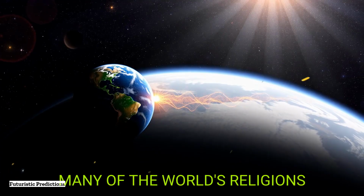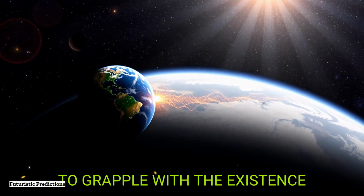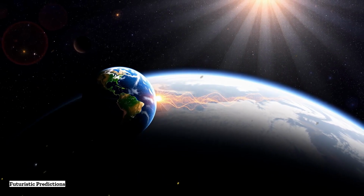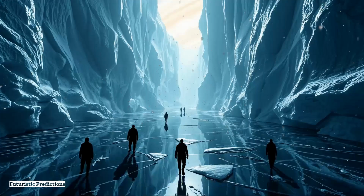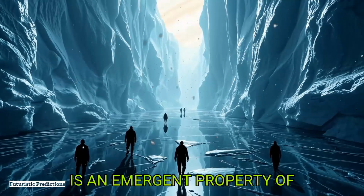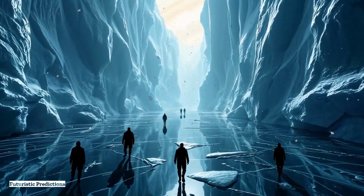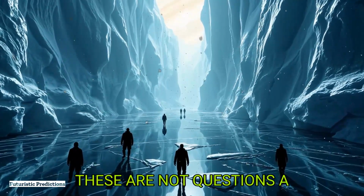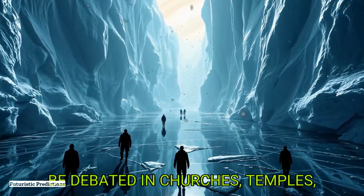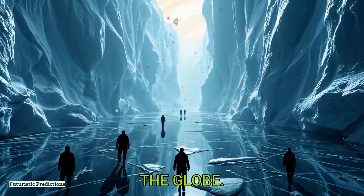Many of the world's religions and philosophical traditions would need to grapple with the existence of a second Genesis. Would life on Europa have a soul? Would it be part of a divine plan, or does its existence point to a universe where life is an emergent property of matter and energy, a natural outcome of cosmic evolution? These are not questions a mass spectrometer can answer, but they are questions that would be debated in churches, temples, universities, and dinner tables across the globe.